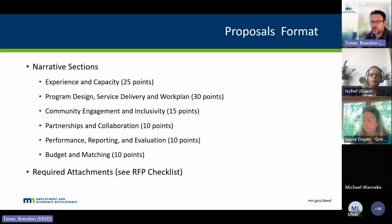Partnership and collaboration. Who are you working with to get this done? And are they the best partner to work with? And what qualifications do they bring to the table? And how is a partnership actually a value add? And then performance reporting and evaluation. How are you going to track what you're doing? How are you going to collect that information? How are you going to know that anybody's better off having received these services from you?